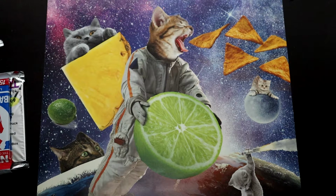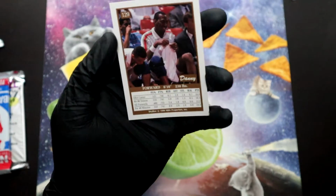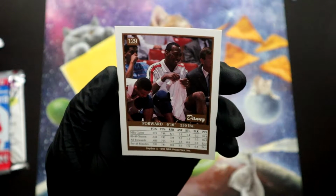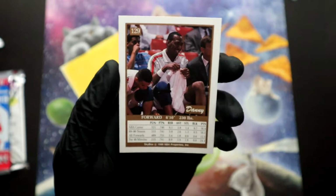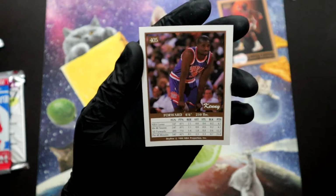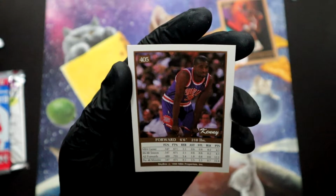Looks like the first one's gonna be Danny Manning from the Clippers. He was 6'10", 230 pounds. Looks like he had 16.4 points for his NBA career. Next one's Kenny Battle of the Suns. Card number 405. NBA career points, looks like 4.1.